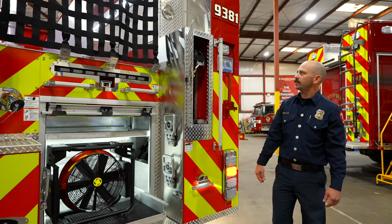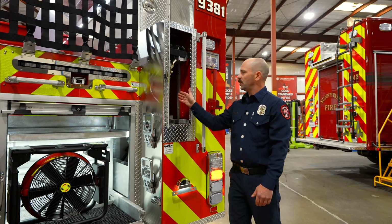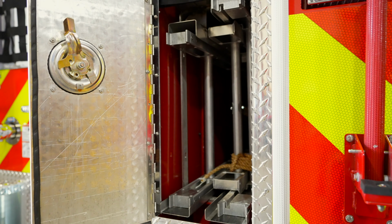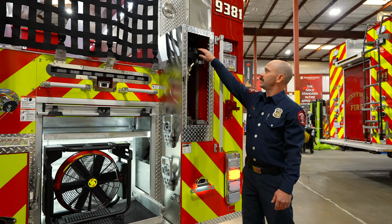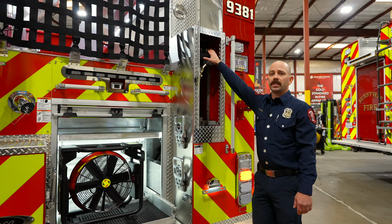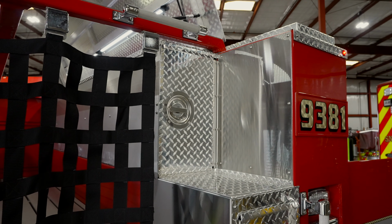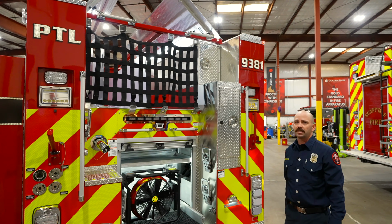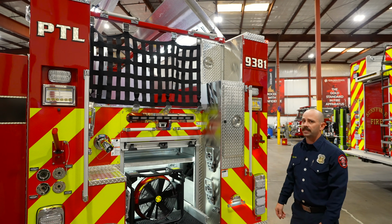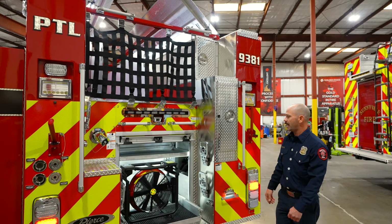Instead of putting our ladders on a ladder crane and having them way up high where you had to reach for them, we elected to put them in this slide-out compartment. We have the standard Type 1 complement, as well as another roof hook and New York hook up here. In the top compartment, we have our draft hoses, 6-inch draft hoses. There's 2 of them up there, 10-foot lengths apiece, and those are sealed behind that locked hatch.